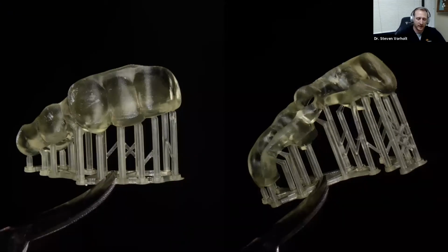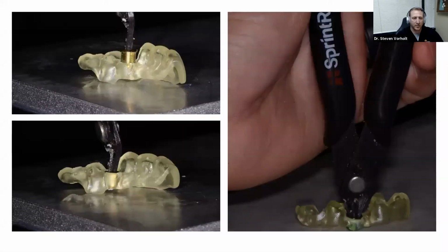They do have these nice little clippy calipers, and I like to use the SprintRay branded clippy calipers to put my guide sleeves in. So I've taken off the supports just typically with my fingers, and now I'm going to use these little snippy calipers. I'm sure there's an official name for that, but I'm just blanking on right now.